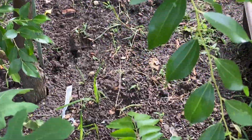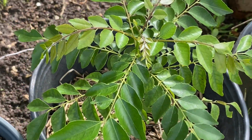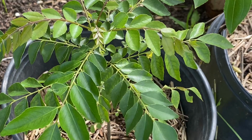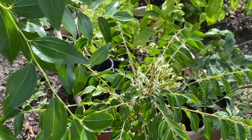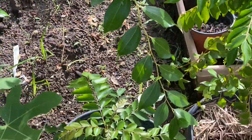And this is a curry. A curry likes to be in shade during the hot summer. So if you want your curry plants to do well, you should put them under the shade. That is why I put my curry under the jujube tree to give it some shade.